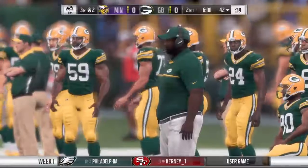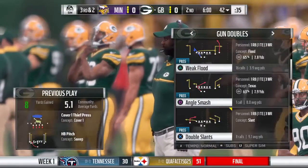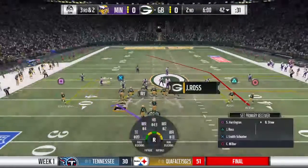With Charles Davis, I'm Brandon Gaudin. Second quarter about to get underway with the Packers in possession of the football. They're up against a 3rd and 2 to start things out.